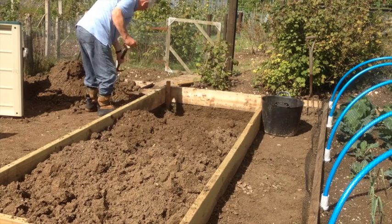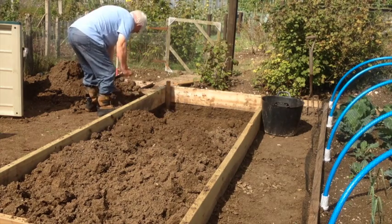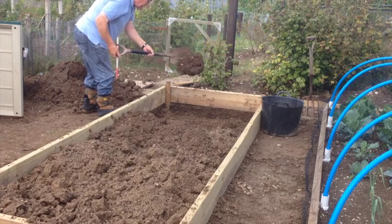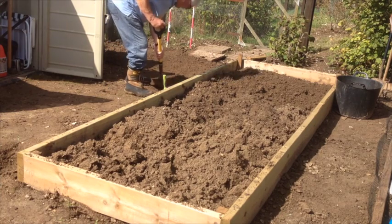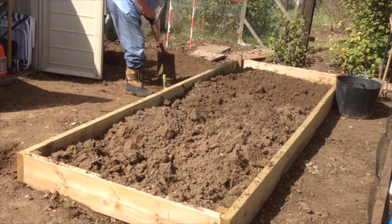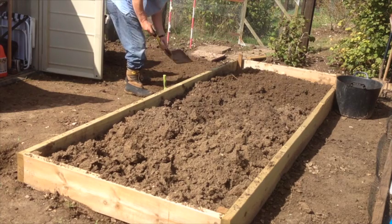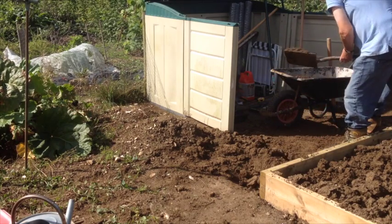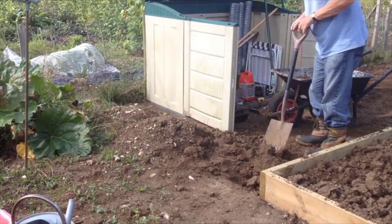Here we are, taking that spoil and putting it into the north end of the bed, bringing it to its original level. To bring it up to a raised bed level, I now have to excavate the paths. Just finishing off clearing the spoil before I start at the path end. Here we are, digging the path into the barrow and then taking it round.